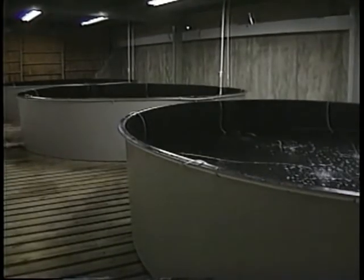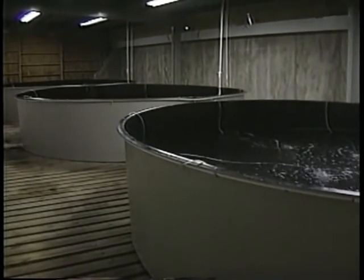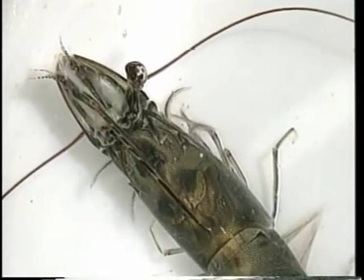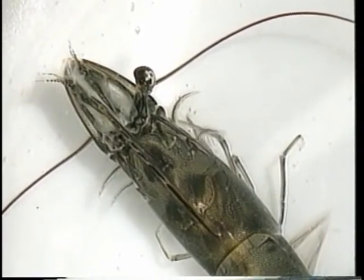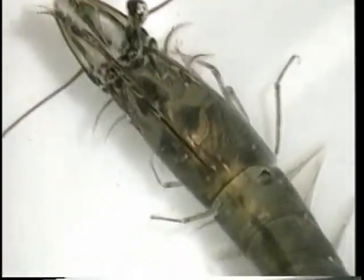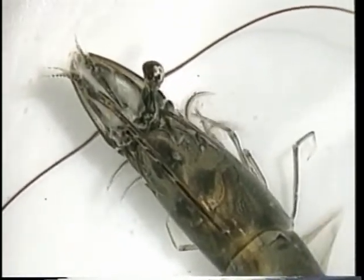The typical maturation system utilizes an indoor circular black tank 4 to 8 meters in diameter that is equipped with dim lighting and a recirculating seawater system. Brood shrimp are stocked at a density of 3 to 10 shrimp per square meter using a 1-to-1 male to female ratio. After a week-long acclimation period, one of the eye stalks of each female is ablated. This process destroys the X organ and sinus gland complex within the eye stalk and stimulates gonadal maturation.